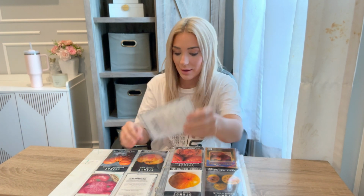But this is also another viewer recommended variety of a tomato that I haven't grown in the past, but it's supposed to be a decent sized 1 pound yellow tomato, and I've had so many positive reviews for it that I'm really excited to grow it. So this one made the cut.